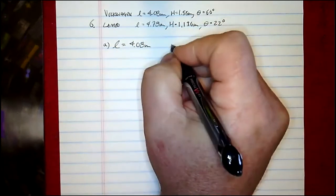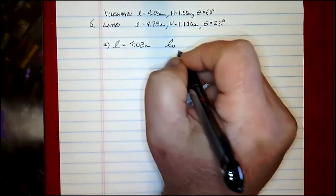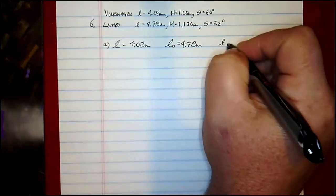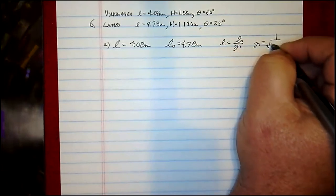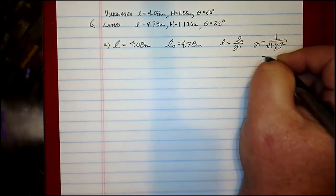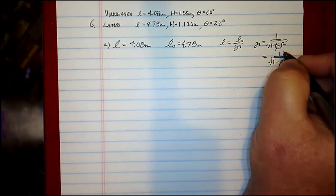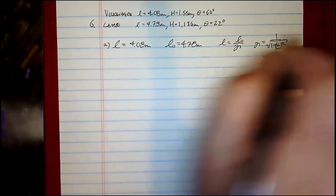Now we know that in fact the proper length, which is what you get if you were riding in the Lamborghini, so that the Lamborghini is not moving with respect to us, is actually equal to 4.78 meters. And we know that L is equal to L0 over gamma, where gamma, of course, is 1 over the square root of 1 minus v over c squared, which is also equal to 1 over the square root of 1 minus beta squared, which is what I like to use. Makes things a little bit easier. So that's a v over c in there. You just got to remember that gamma is greater than or equal to 1.